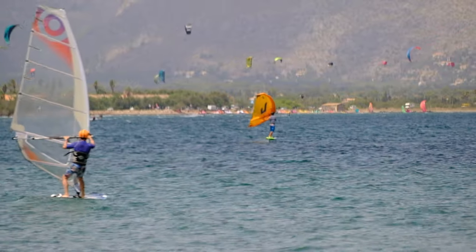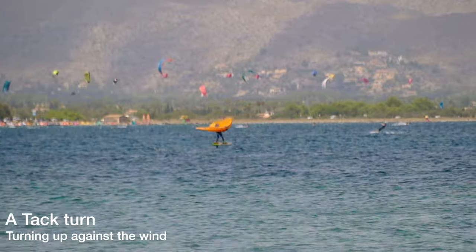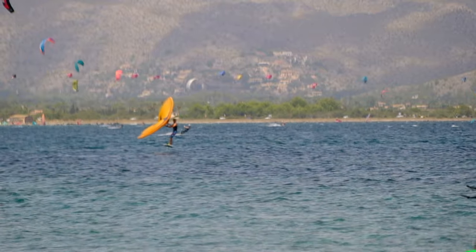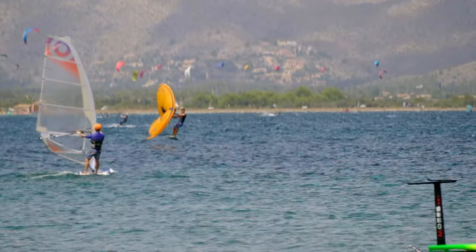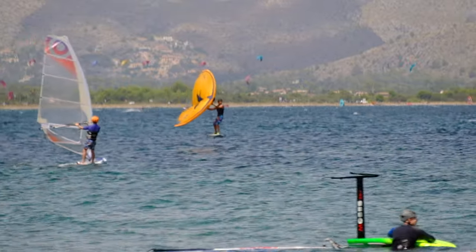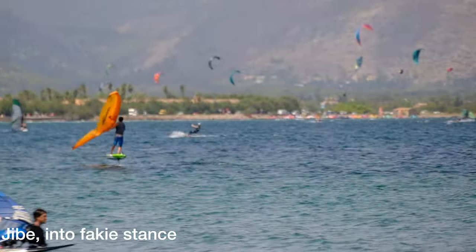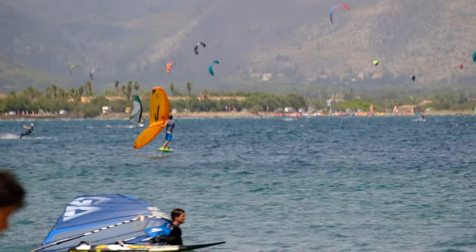But you can also turn up the wind, and Jerome is now doing a tack turn, meaning that he goes up the wind, quickly changes side of the wing, and goes around and turns around that way. Looks nice. It's a little bit more difficult than the jibe because it requires faster handling of the wing, and therefore maybe it's the third step, after first learning to control the wing and board and go upwind. Then you want to learn how to do the jibe, and then you will learn how to tack.